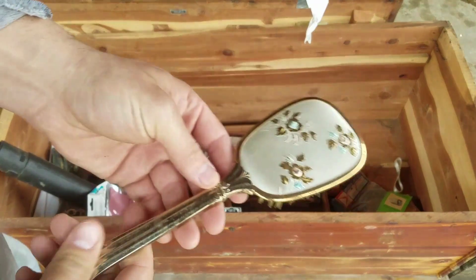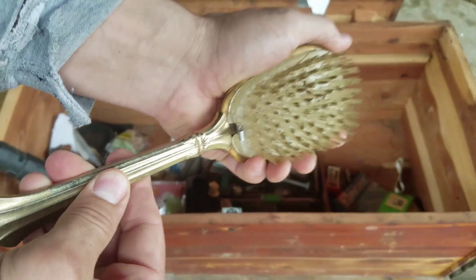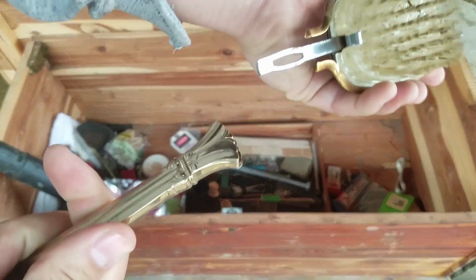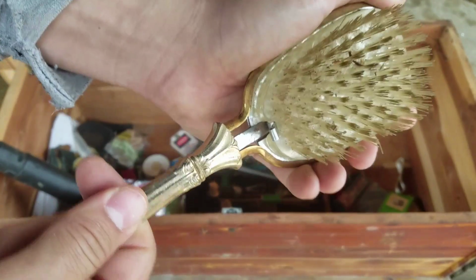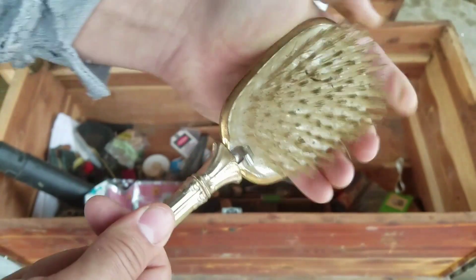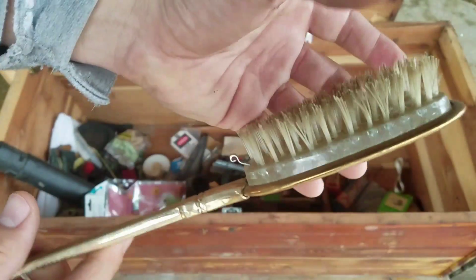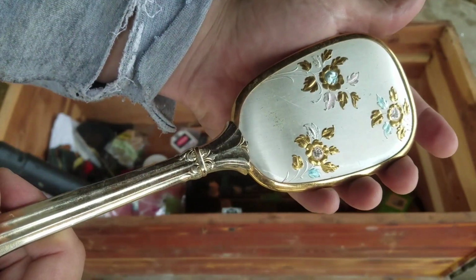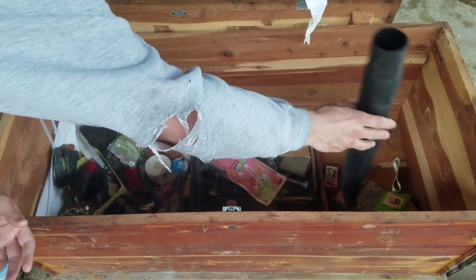Here's one of those old brushes. Would this be like Victorian style? Oh, I thought maybe there was a knife in there. I guess that's how you replace the head. I saw that it wasn't connected. I thought maybe that was a secret knife for the ladies back in the day. Okay. Let's see what else we have.